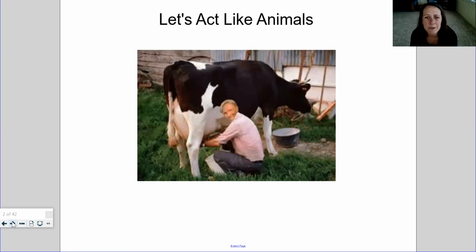Oh, what animal is this? This animal lives on a farm and he says, moo. Do you know what his name is? If you said cow, you're right. This is a cow. Does anybody know what comes out of a cow? Something that we drink. Do you know what it is? If you said milk, you're right.